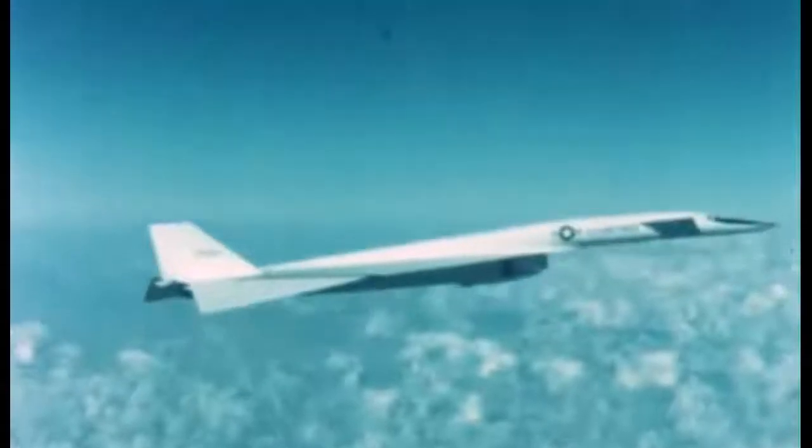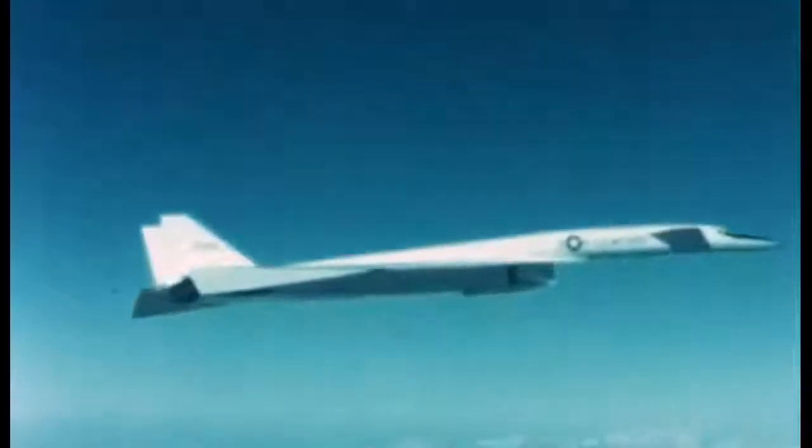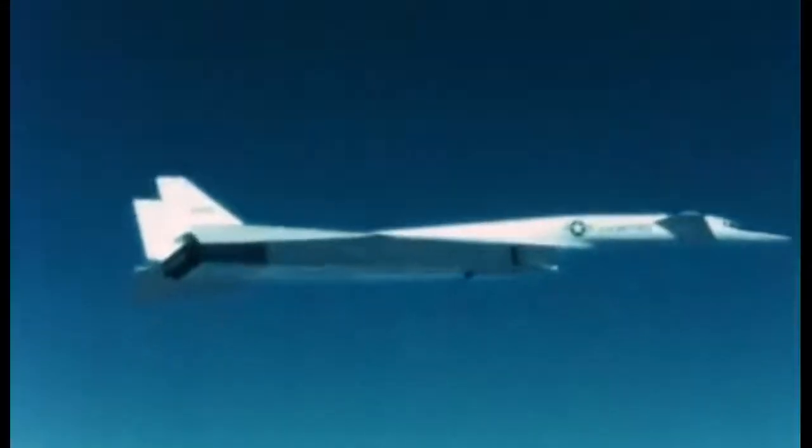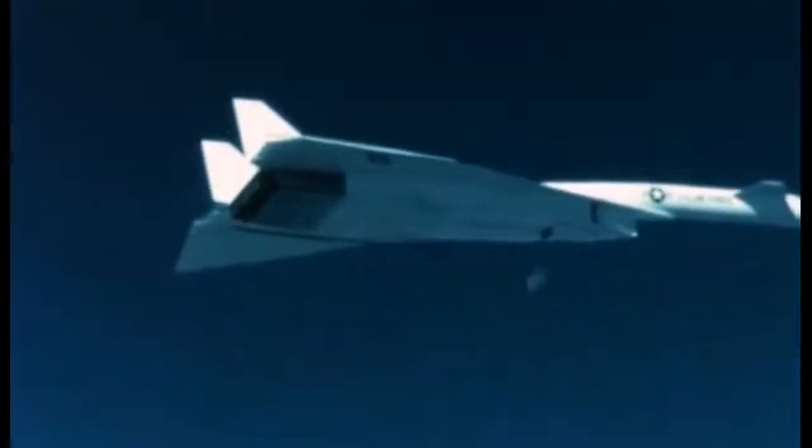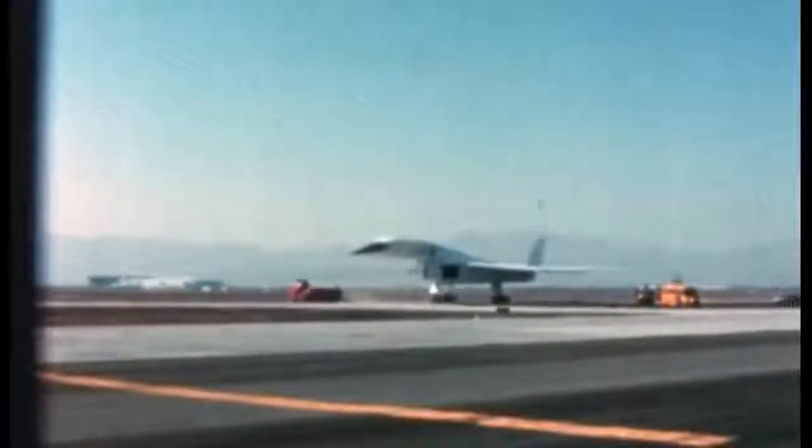With tips down to 25 degrees, full afterburner was selected and speed increased from 0.95 to Mach 1.4, almost halfway to the goal, 3 times the speed of sound. Phase one testing was completed in 34 days with 55 minutes logged above Mach 1. Total flight time, over 5 hours.